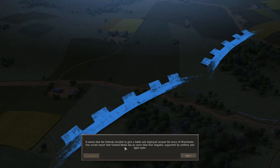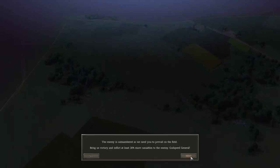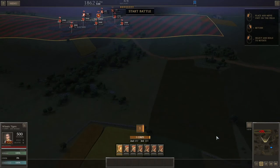It seems the Federals decided to give a battle and deployed around the town of Winchester. Our scouts report that General Banks has no more than 4 brigades supported by artillery and light units. You have at your disposal a significant force to crush the Federal army and recapture the city. The enemy is outnumbered, so you need to prevail on the field, bring us victory, and inflict at least 30 percent casualties to the enemy. Godspeed, General.